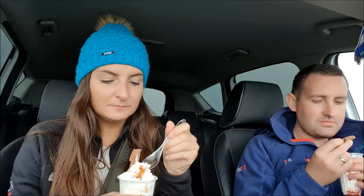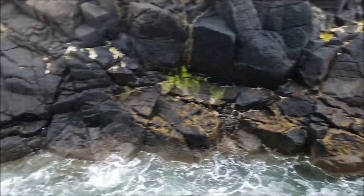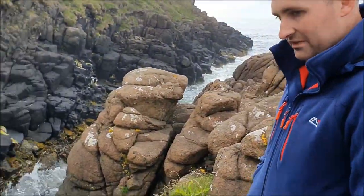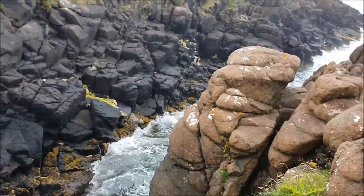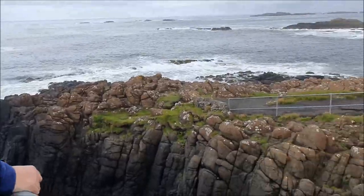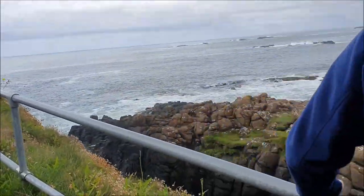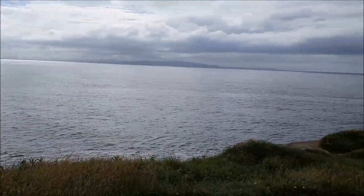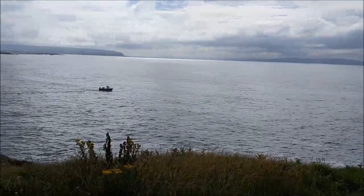Right, we're going to finish these and then go for a walk. Of course you don't, there are no waves coming in. I know, let me wait for the next wave. So bright.